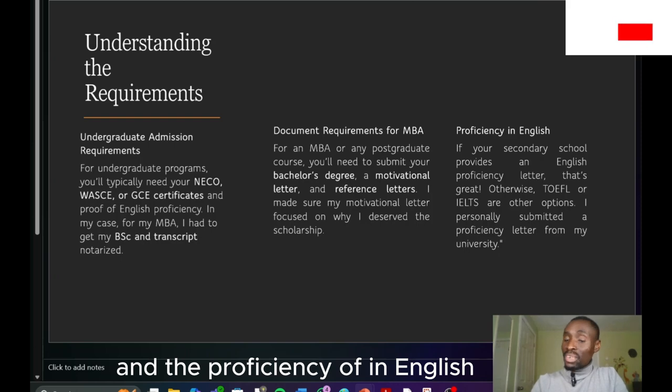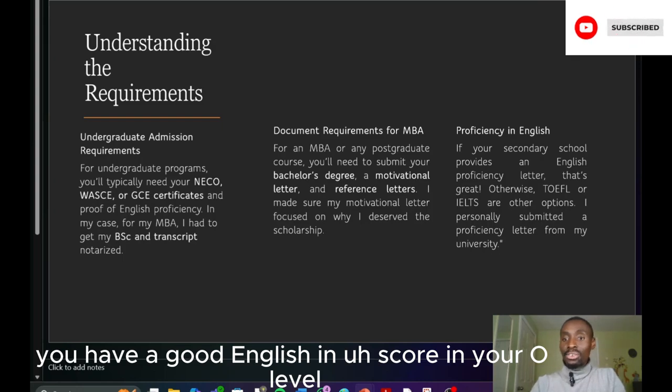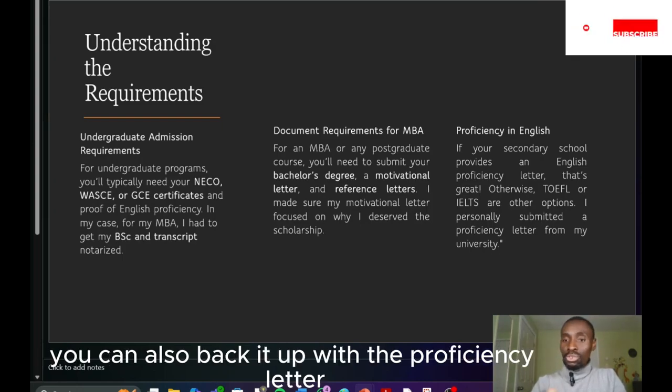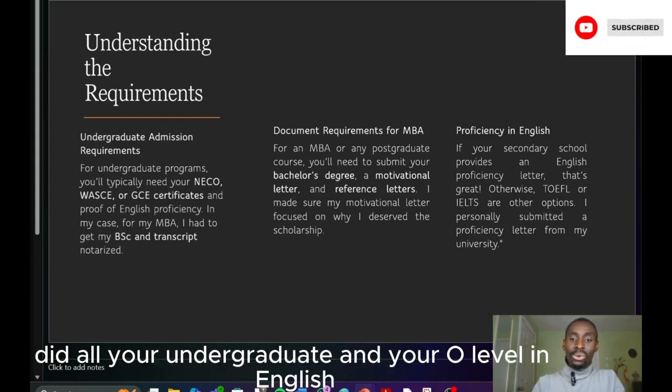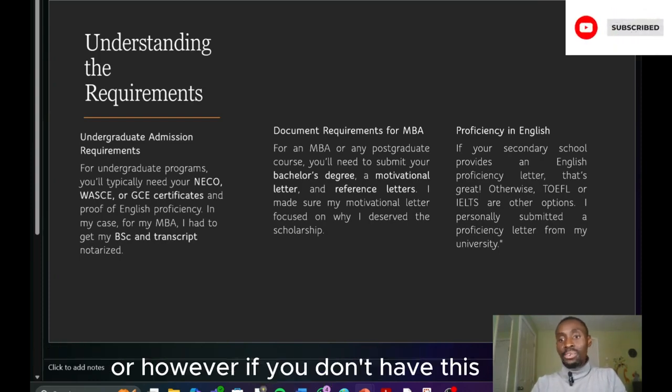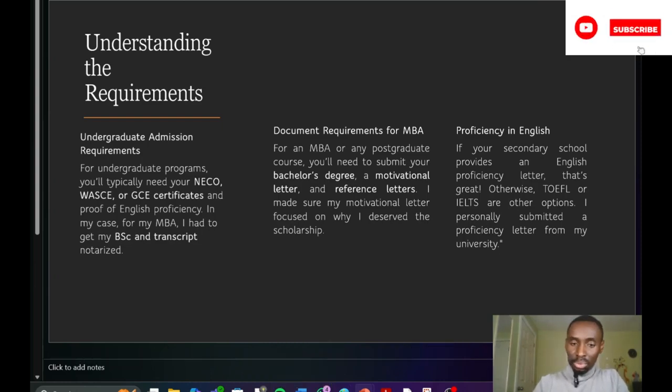And the proficiency in English. If in your secondary school you have a good English score in your O level, you can also back it up with a proficiency letter stating that you did all your undergraduate and your O level in English. However, if you don't have this, you can also use TOEFL and IELTS as a substitute.